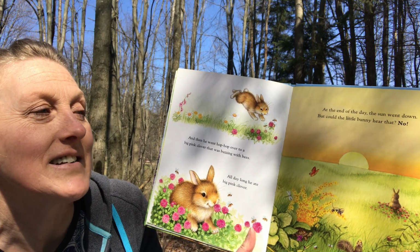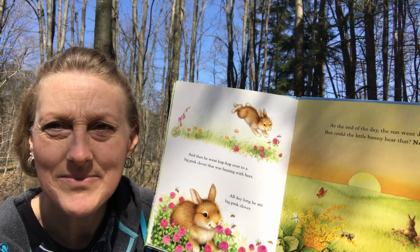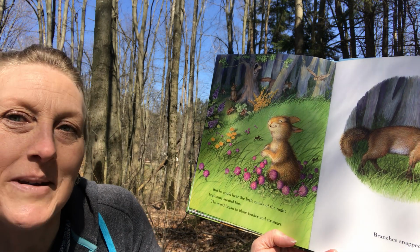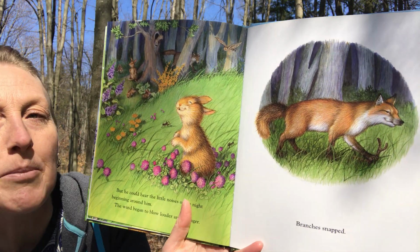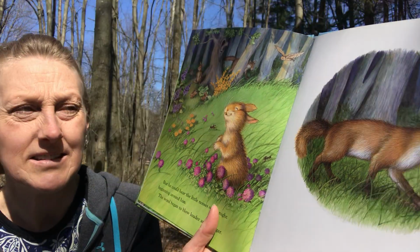At the end of the day, the sun went down. But could the little bunny hear that? We can't hear the sun go down. But he could hear the little noises of the night beginning around him. The wind began to blow louder and stronger. Branches snapped. Uh-oh, what's coming?